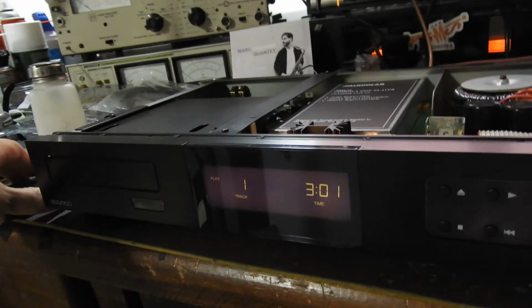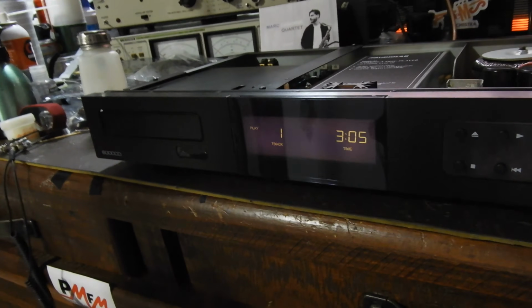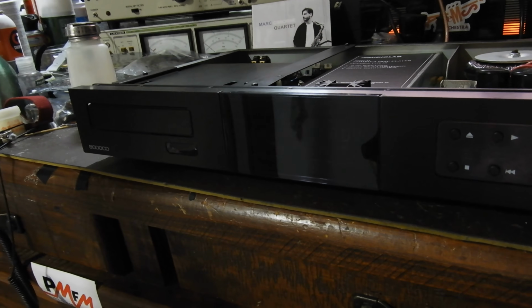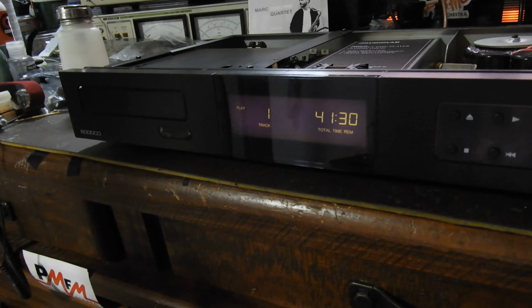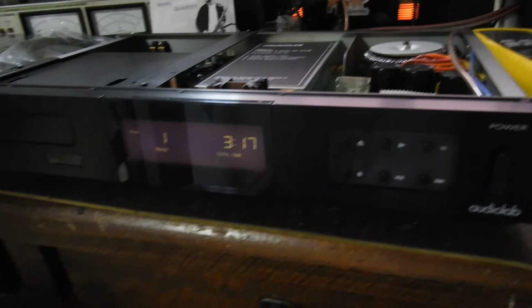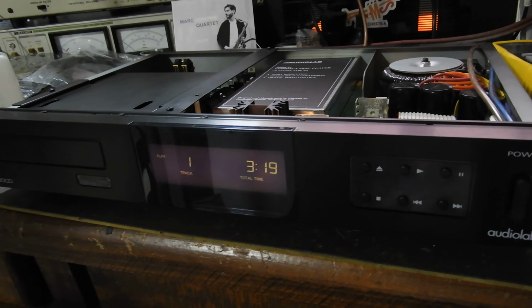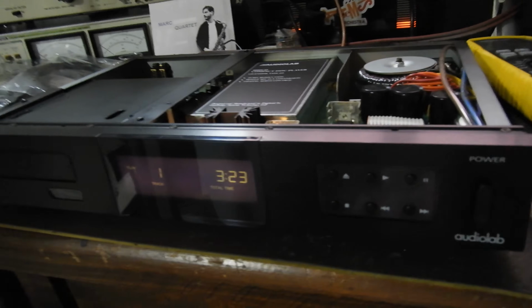Well, display is clear. There's nothing very much to say about it. You can turn off display, which is a nice thing. And that's about all. Change the time as in any other CD player. But overall has a good feel, reads everything. It sounds pretty good too.